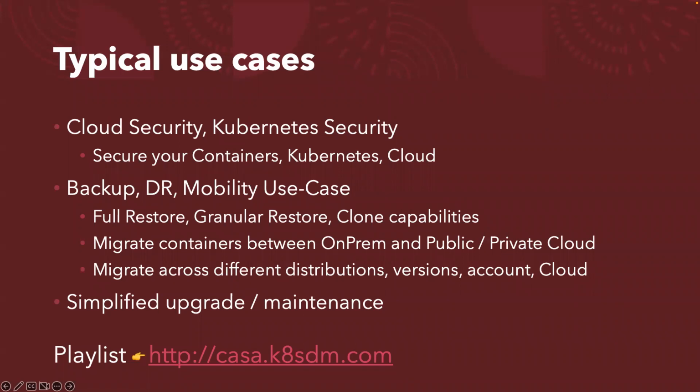Secondly, the container backups, container DR, or application mobility use case. Being able to do the full recovery of your containers, granular recovery of your individual Kubernetes objects, or maybe you want to clone the container to a different namespace. You might want to move the containers from on-premises to the public or private cloud, or maybe move back to on-premises. You might want to migrate the containers across a different Kubernetes distribution, different version, or different cloud.